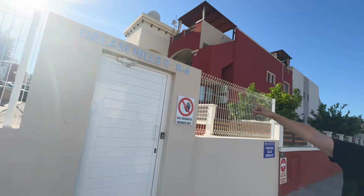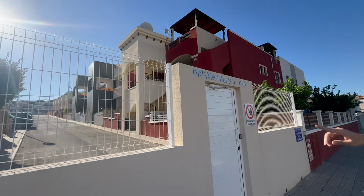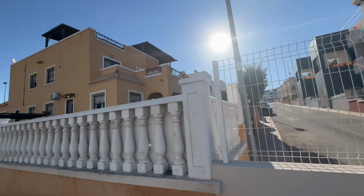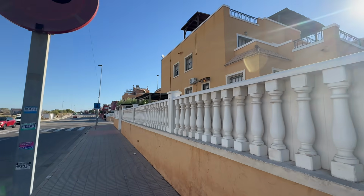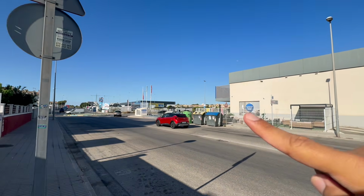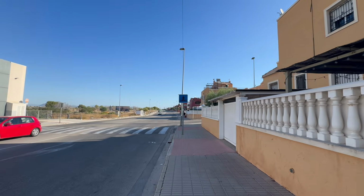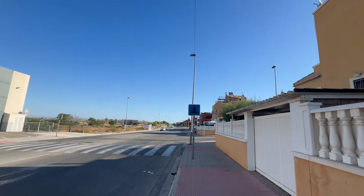But anyway, as you can see here, Dream Hills 2. Put it there, Luigi, right there. It says it on the sign. Dream Hills 2. So this is the famous Dream Hills urbanizations. From the JYSK part of the roundabout, as Luis just showed you, and all the way across this road, all of these houses that you see that are orange and red and white, these all form part of the Dream Hills urbanizations, and they're very, very popular. Like I said, we started at Via Park 3, and just behind these urbanizations here is another Via Park.